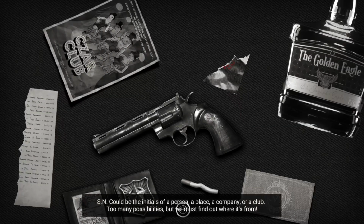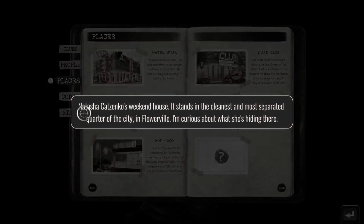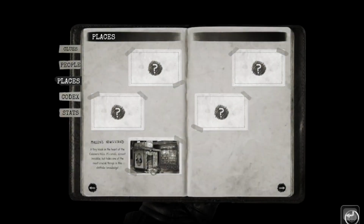SN. Could be the initials of a person, a place, a company, or a club. Too many possibilities, but we must find out where it's from. Natasha Kinsenko's weekend house. Stands and cleans both separated quarters of the city. Flower Bill. Curious what she's hiding there. Might have been. Tiny kiosk in the heart of Calvera Island. Small, almost invisible, but hides one of the most crucial things in this shithole. Knowledge.